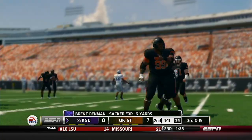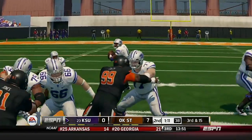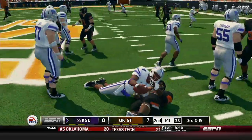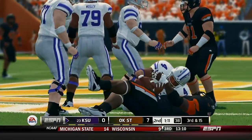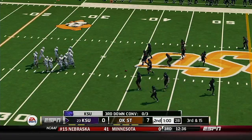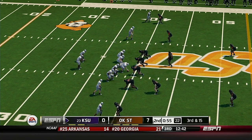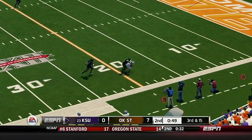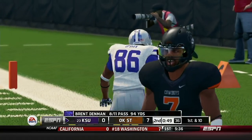Tries to get out of trouble, but he can't shake the defense. That makes it third and 15. Third down, and they need to get it inside the 47. That's a great tackle at the 18-yard line. Kansas State will have one timeout remaining.